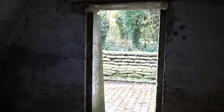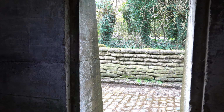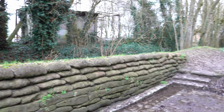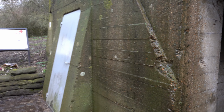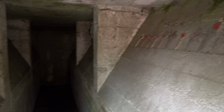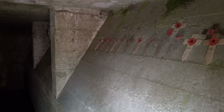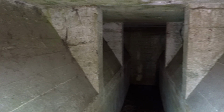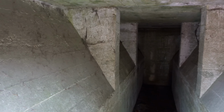Yeah, it's the worst time of your life, something like that. Maybe the other rooms were operating rooms or something like that. And then we have another one here. Also, it's just a small hallway, so there's nothing much to see in here. It's the same, there are crosses on the wall to remember people, I guess. But that's the bunker from the inside. Okay, let's go to the graveyard.